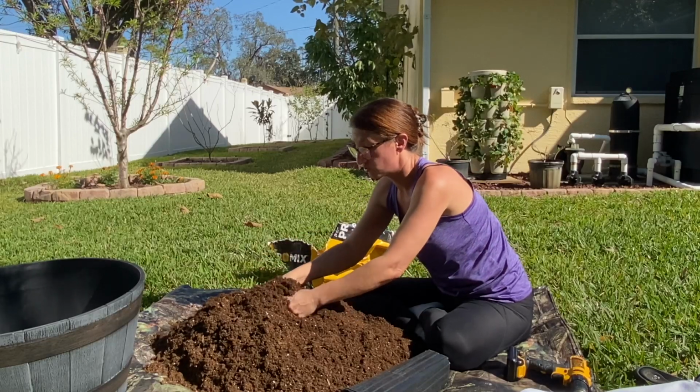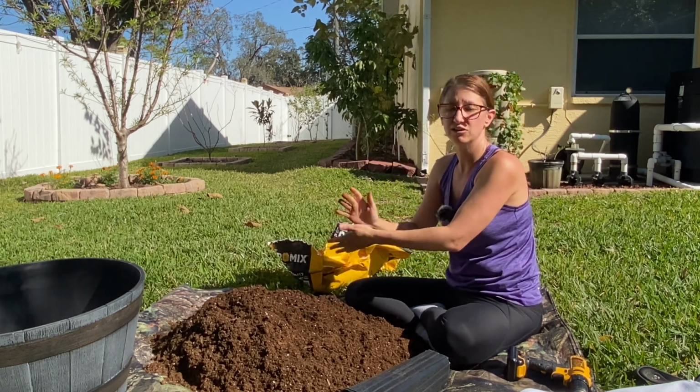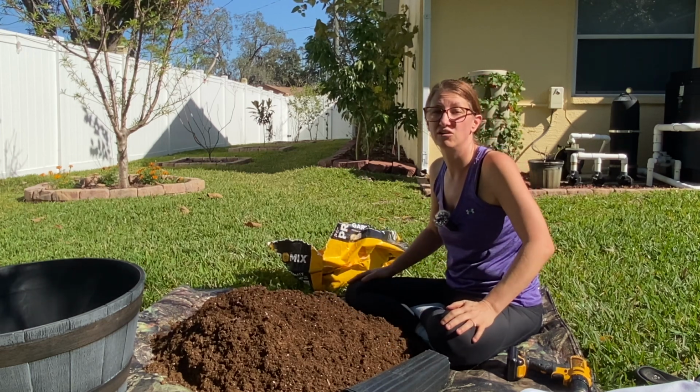If you have clay soil, you know, that's different. You have to plant those differently. But if you're like me and you live here in Florida, where most of us deal with the same thing, which is sandy soil, then that's the way I do it. And I have never had a problem.